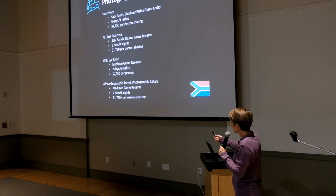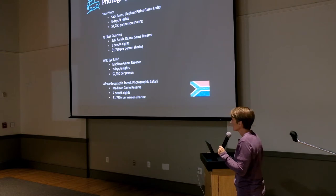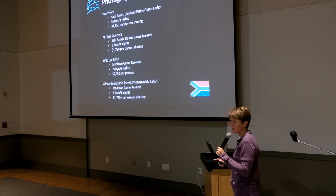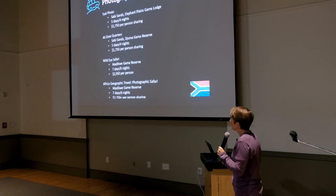And this gives you a rough idea of what pricing might look like. We have used Tusk Photo for the last three trips over there and have been so happy with them. You go to a very, very nice game lodge. All of your meals are included. You get a morning game drive, an evening game drive. You have a pro photographer taking you. You have a guide on the front of the vehicle tracking animals, and you have your ranger with you.